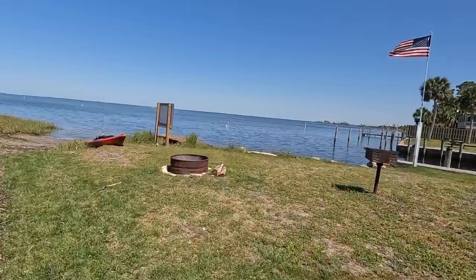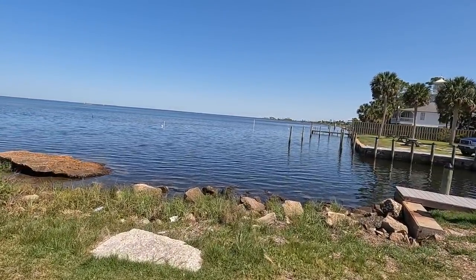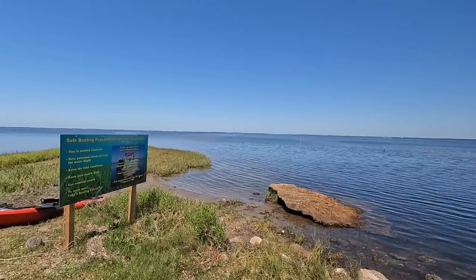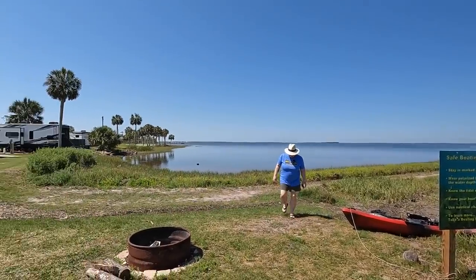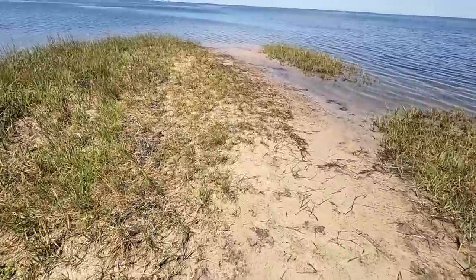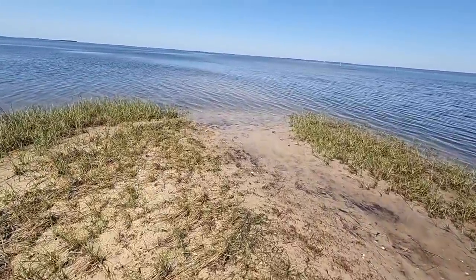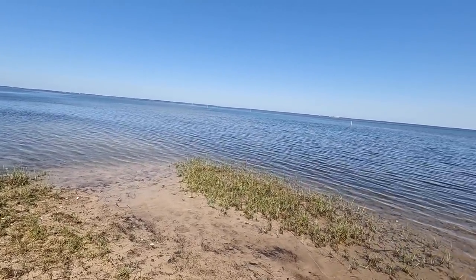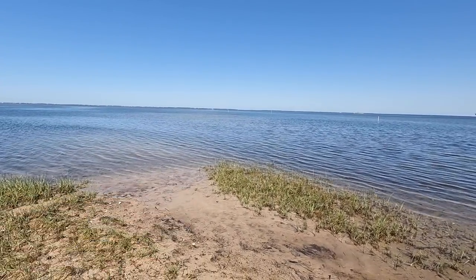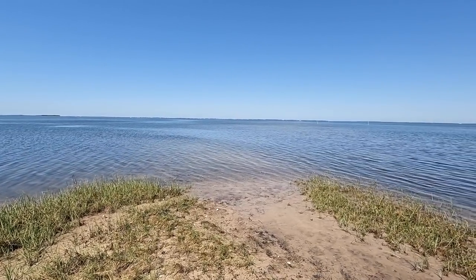Is this all ants or? I can't tell. It's getting a little wet out here. Look, there's some crabs. Mm-hmm. There's a bunch of them there. Yeah, see them moving? Yep. Let's see how the water feels.